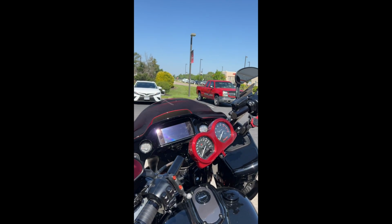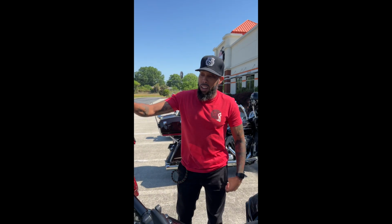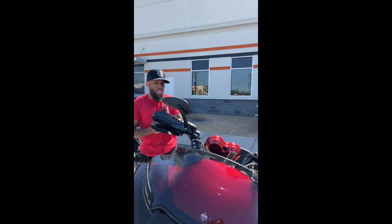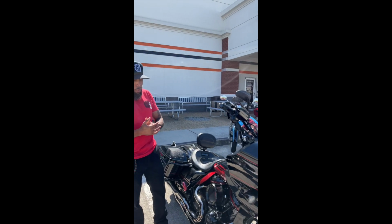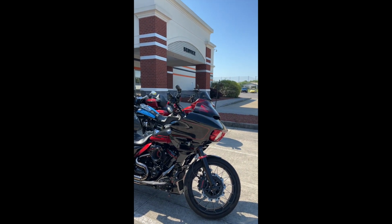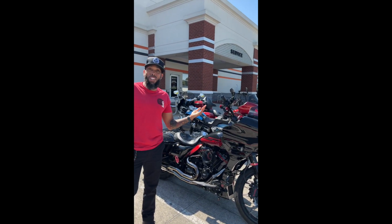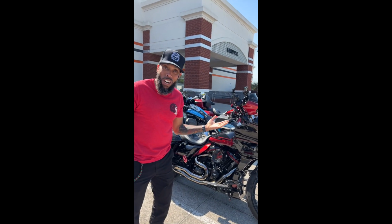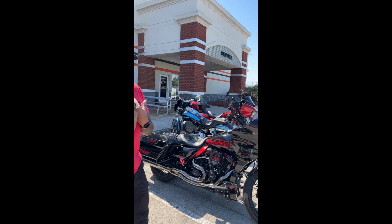So, what made you think of doing this? I was going back and forth. I was your traditional biker. I had some big pullback bars on there at first, but I like to be a little bit different, as you can see with the setup of the bike. Some people might argue, hey, it's a damn CVO, dude, why did you do that to it? But it's my bike, my money, so I do what I want and get it the way I want to have it.